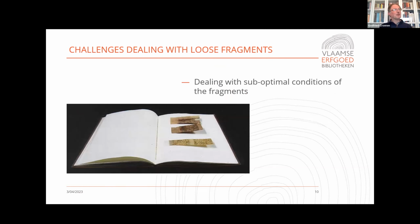Second challenge is dealing with what I call the suboptimal conditions of the fragments. Here you see they have been mounted, and this was done fairly recently, in I think the 1970s, and not too bad, but still it means the fragments can't get lost. So that's a good thing. The bad thing is they don't have individual numbers. There are bits which we can't read because they have been glued or mounted onto the paper and so on. So this was taken apart recently when we started cataloging it.